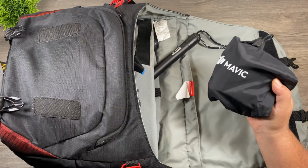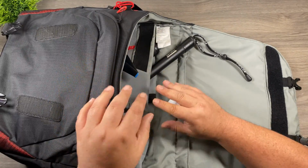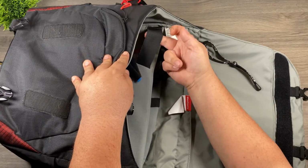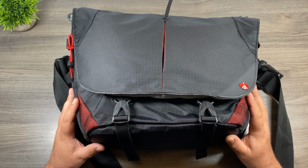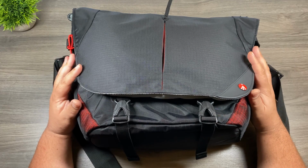Now, of course, we're heading into summer, so I won't need to do that, but definitely that's something to keep in mind. When you do get it, you get a couple different dividers, so you can customize the interior. There is a strap here, so if you have something like a gimbal that you stick down inside there, you can put it under that strap to kind of keep it in place. So yeah, that is the Manfrotto Bumblebee M30. Manfrotto actually sells quite a few different models and different shapes and sizes when it comes to messenger bags, so definitely take a look at what they offer if you are interested in something like this.